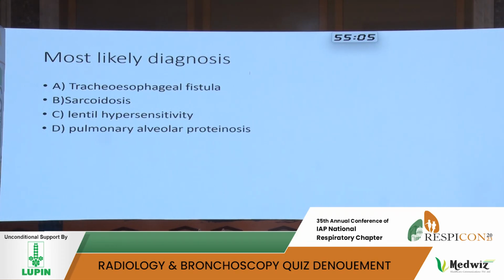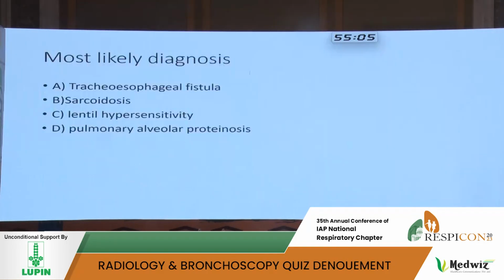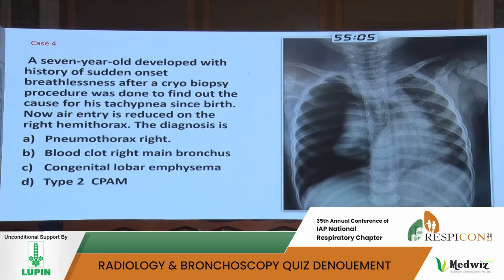And the correct answer is lentil hypersensitivity. Especially, you have a hypersensitive picture like hypersensitivity pneumonitis, and there is a history that whenever the mother offers khichdi, that is with pulses, the child starts coughing. And the correct answer is lentil hypersensitivity.